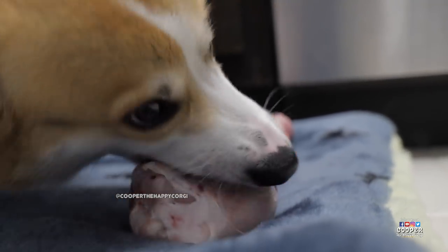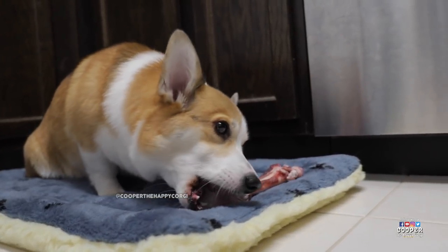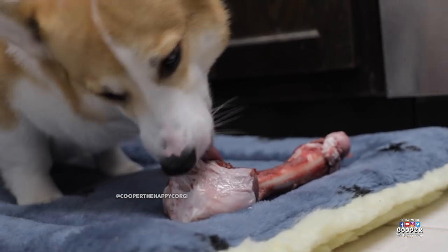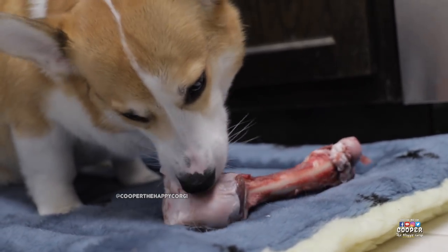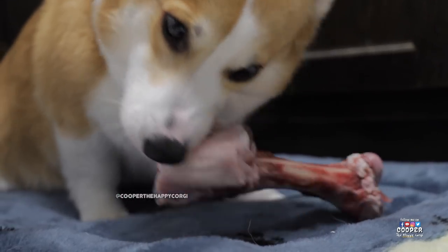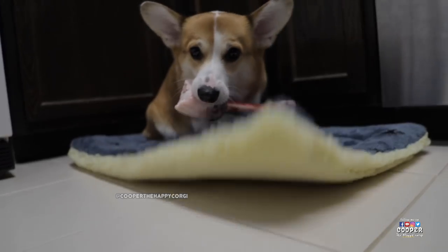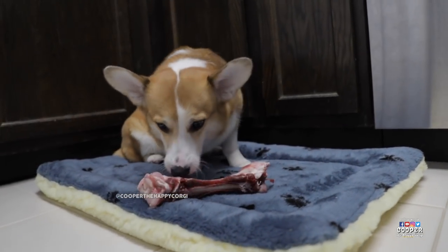But of course, we're paying very close attention to him as he chews the bone. This is to make sure that he doesn't chew or bite hard on areas of the bone that can potentially hurt his teeth, and to make sure that he doesn't decide to swallow it whole. Back up. Roll back. Good boy.